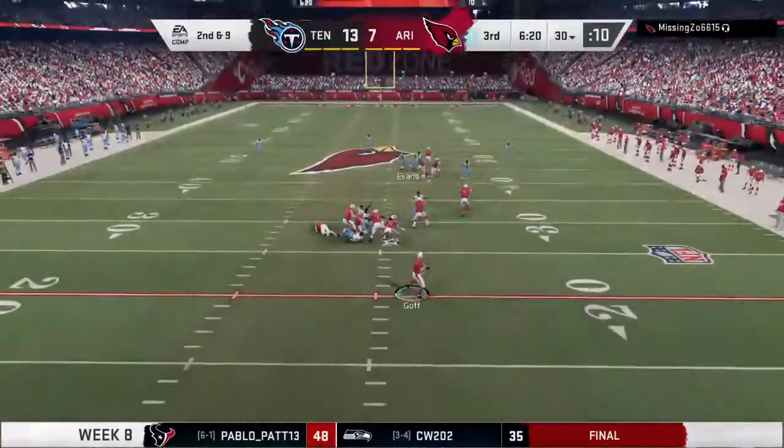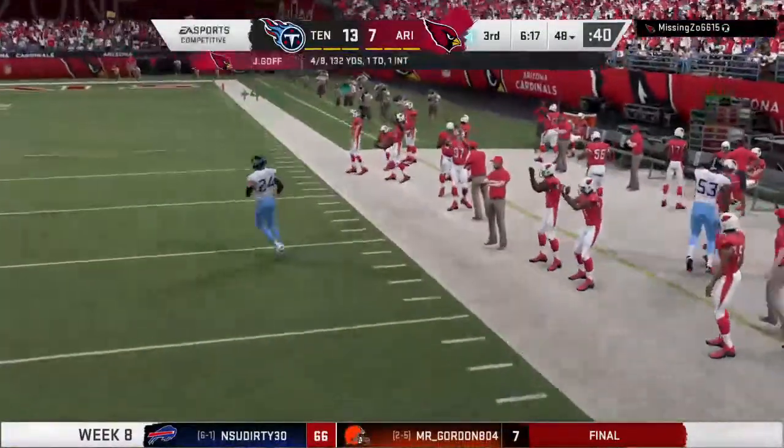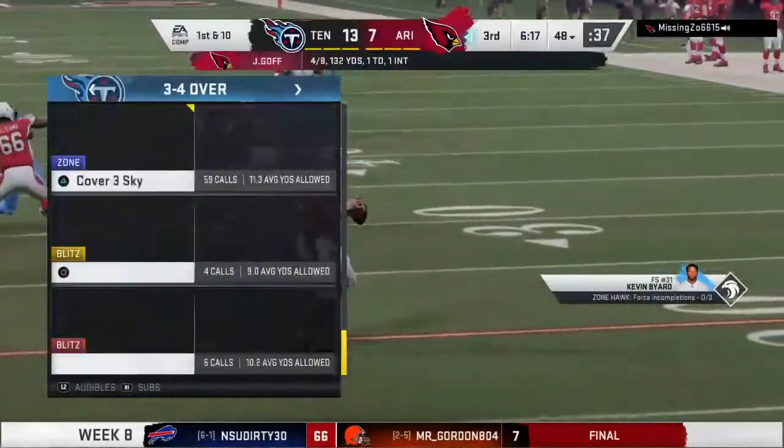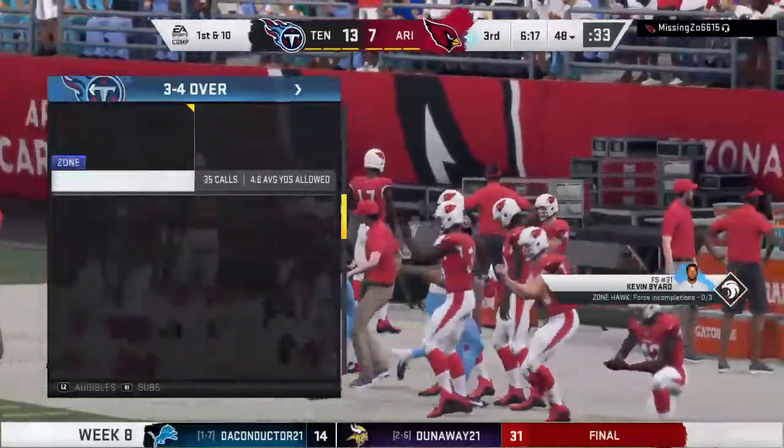Goff now to throw. The catch made by DeAndre Hopkins. And he'll be out of bounds, but able to get it up past the 45. 18 on that one, and the Cardinals have a first down.